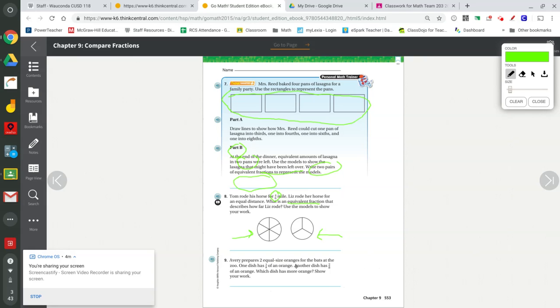Number 9, Avery prepares 2 equal-sized oranges for the bats at the zoo. One dish has 3/8, another one has 2/8. Which dish has more? So go ahead and write a comparison. 3/8 is what compared to 2/8? So you can use your greater than symbol there. When you're ready, go ahead and turn the page.